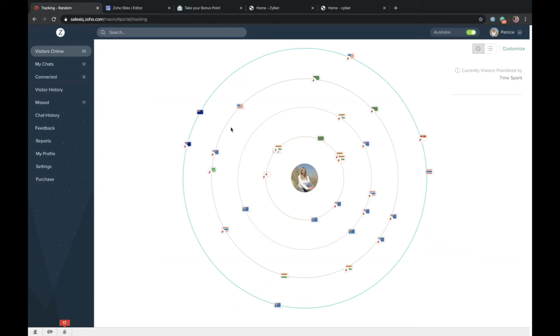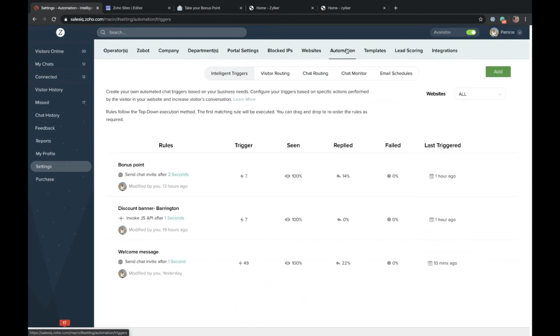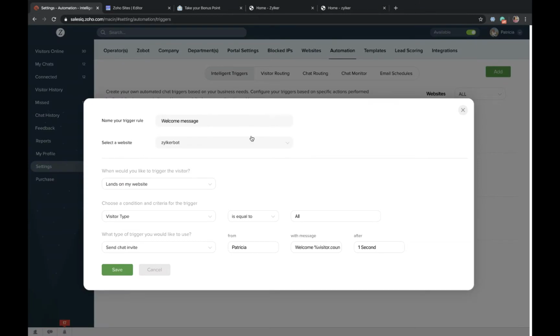So onto your Sales IQ's dashboard, settings, automation. Anything that you want to automate in Sales IQ with the engagement and flow, you can come around to settings, automation, and intelligent triggers. This is the rule that I had set. I just gave a trigger rule name, which is just for my reference. I chose the website where I want the message to be posted. And I chose a very simple criteria that visitor type is equal to all, because I want to welcome all of you guys.